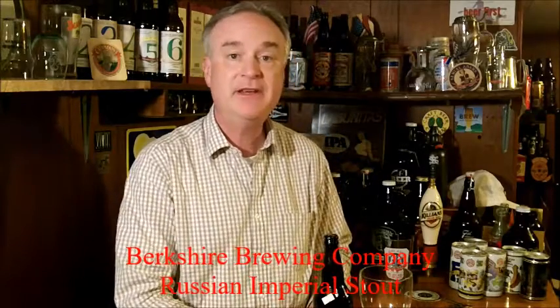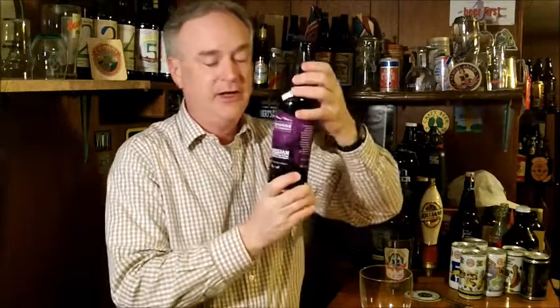Welcome to NEBR, New England Beer Reviews, from South Deerfield, Massachusetts, in the western part of the state near the New York border. This is Berkshire Brewing, and this is their Russian Imperial Stout, with an alcohol by volume of 8.7% ABV. This Russian Imperial Stout's been around for close to 10 years, I think. I know the first time I ever had it was in 2009, so it had a different label then, but this is what it looks like now. Actually, Berkshire changed up a lot of their labels in the last year or so.